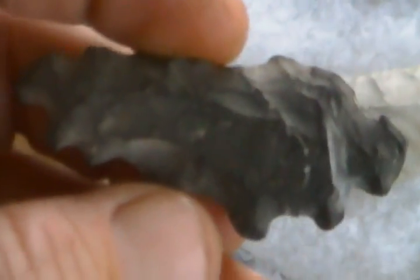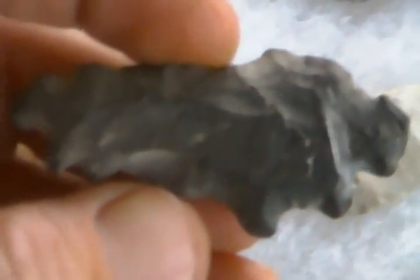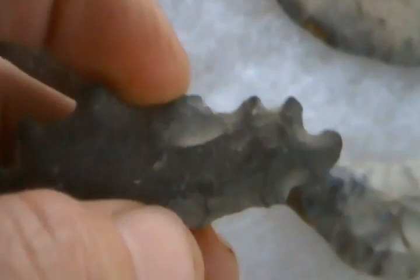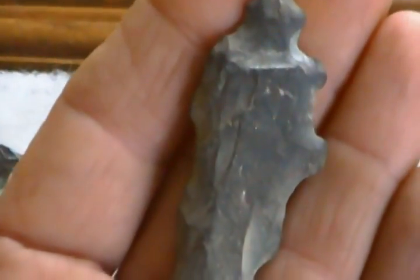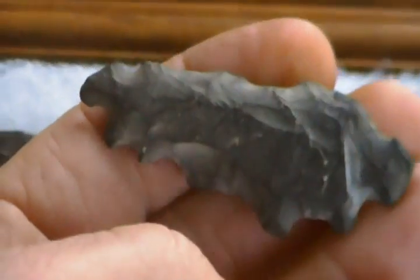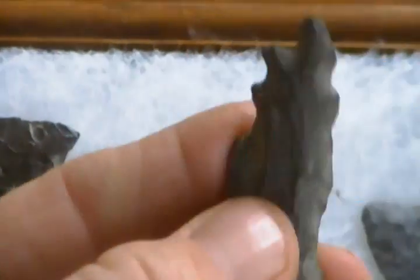And the first one I ever found was this one here. It was probably at least 20 years ago. And the guy I was with, I was so green at it, I just thought I found a weird-looking arrowhead. I said, I found a neat arrowhead, and I was showing it to him like that. And he goes, that's not an arrowhead. And then he turned it sideways, and it's like, oh, okay, I guess not.